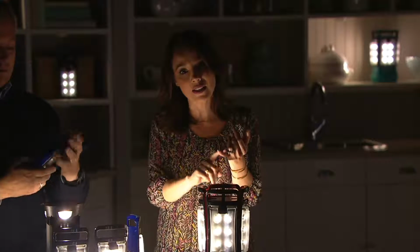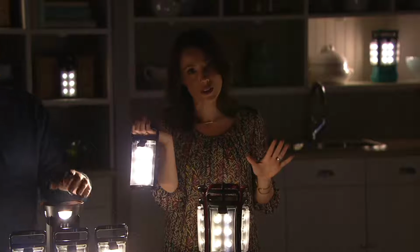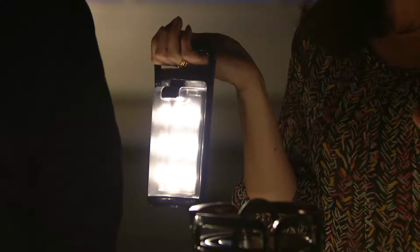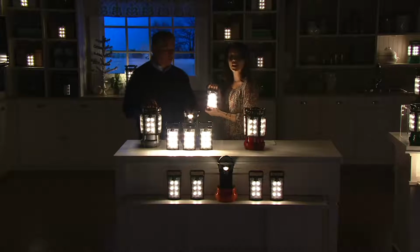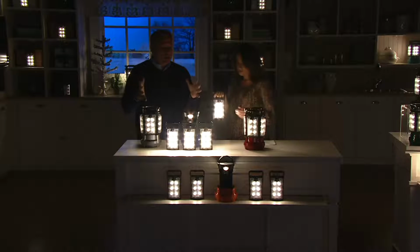Since then, I've taken it camping. My husband takes it out when he walks our dog. We don't have a lot of street lights on our house. We've used this in fun times out on our deck. We've used this during last year's ice storm when we lost power for another 2 days and our house went to 40 degrees inside. That was fun. Right. But we all had light. And that's the great thing. You can have light when you want it.